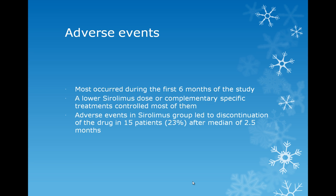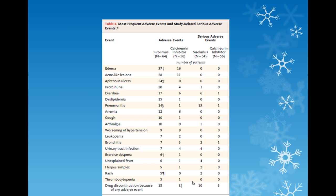An important mention should be of the adverse events. Most of the adverse events occurred during the first 6 months of the study. Adverse events were definitely more in the sirolimus group. A lower sirolimus dose or complementary specific treatments were able to control most of the adverse events. Adverse events in the sirolimus group led to discontinuation of the drug in 15 patients, that is 23% of the patients, after a median exposure of 2.5 months.